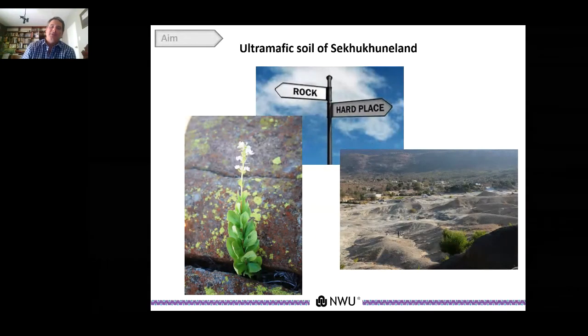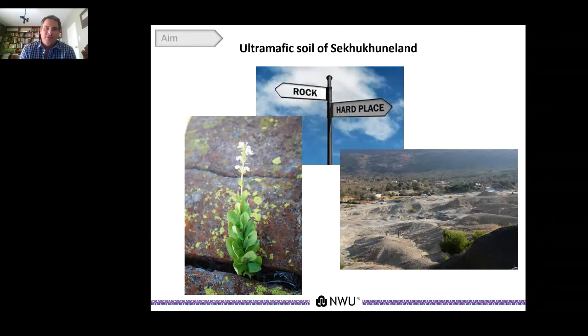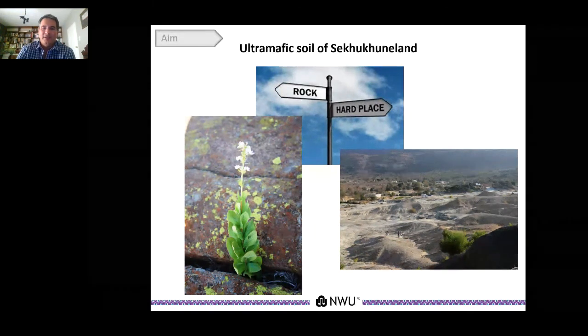So what is the aim of today's presentation? I'm specifically going to look at the ultramafic soils of Sekhukhuneland and give you a broad overview of the research that we've been doing in this area, because the plants and also the people are really between a rock and a hard place in Sekhukhuneland, because the soils are not very productive and the conditions are harsh, as I will explain later. I want to show how geoecology can be used to study the soils and plants of such a region, and how the research that's being done is included or can be used within management plans for the long-term sustainability of this area.